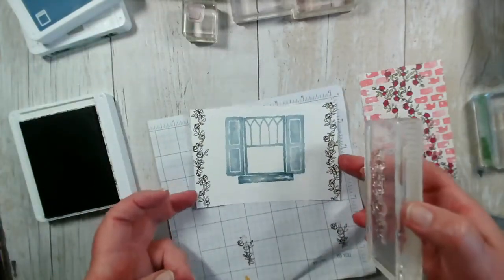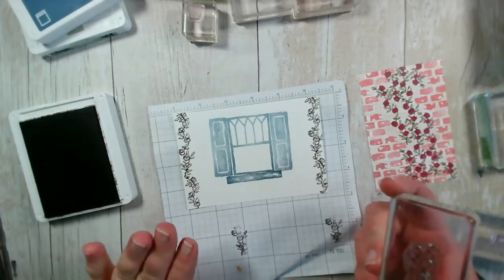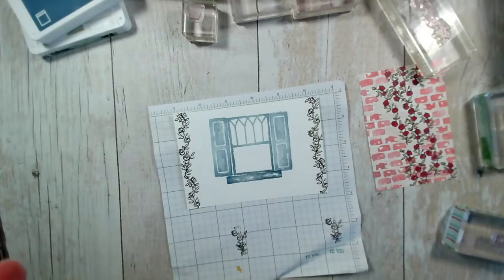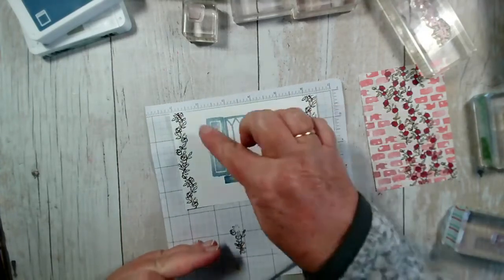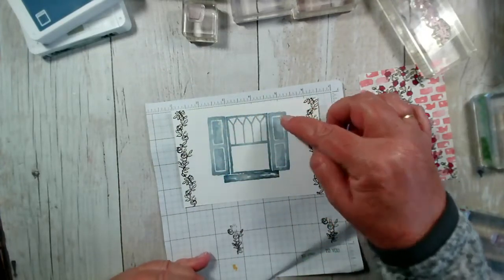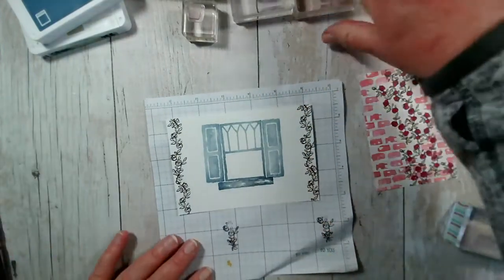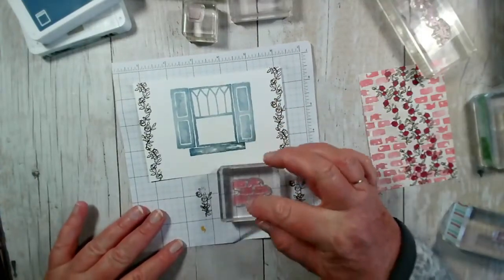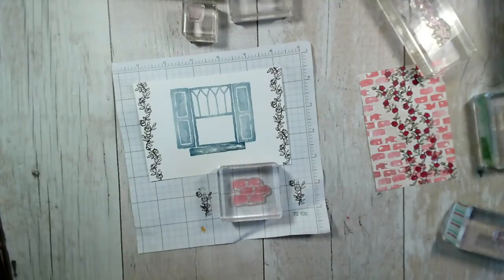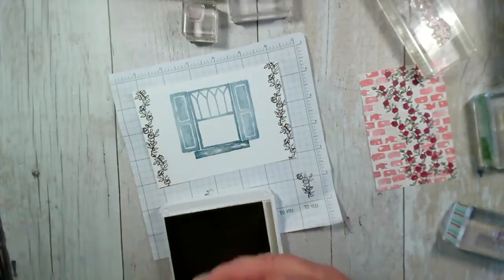Okay, whew. So I've got my roses coming down the side. Now I'm not going to colour anything in until I've got all the components in place, just in case I change my mind. Obviously you could cut out components, so if it went all wrong you could still cut out this image, fussy cut with scissors if you wanted to. So now I'm going to add my brickwork. So this is that fabulous brick stamp, and I'm going to use crumb cake because my crumb cake is particularly light.